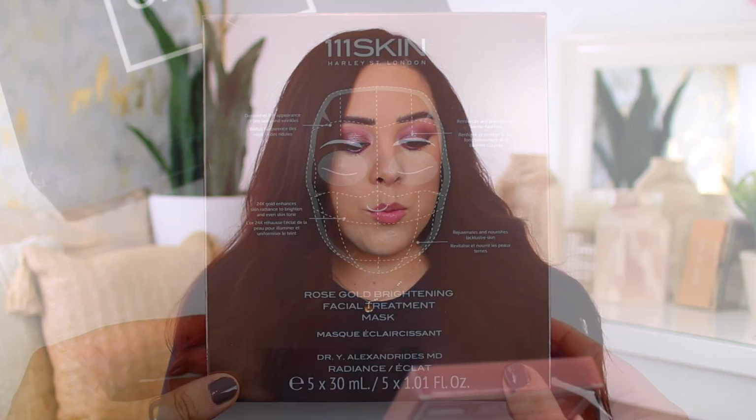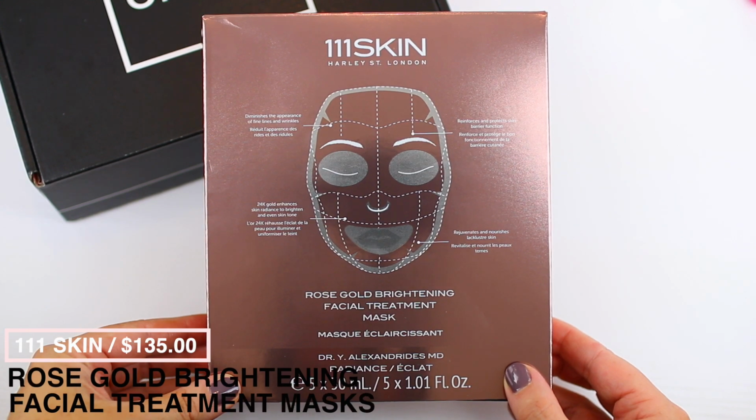So the first thing is by the brand... Wait, is it 111 Skin or 111 Skin? I looked this up last time. Okay, I just saw a video from the brand. It's 111 Skin. I think that I got a serum from this brand in a previous box, but this is their Rose Gold Brightening Facial Treatment Mask.